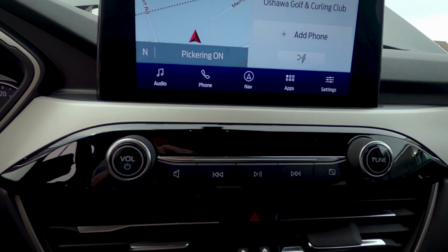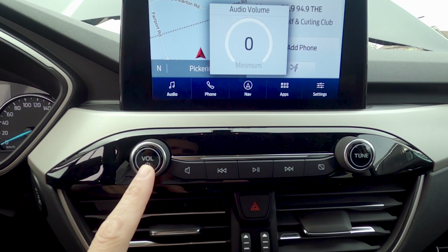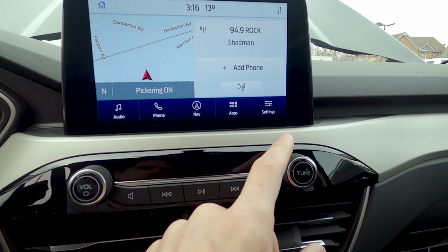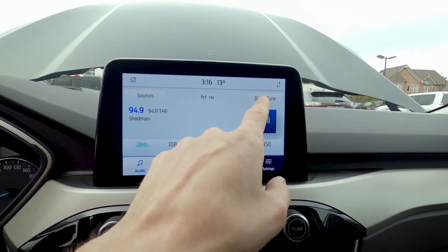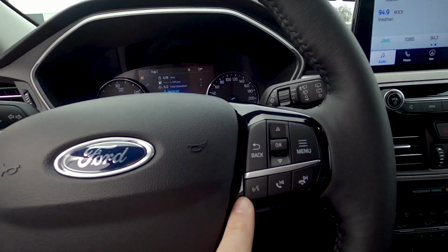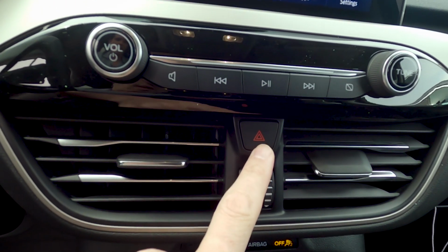As we start to move down, as you can see there, we've got our volume rockers. We can adjust the volume from there. We can turn our audio on or off. We can also tune our radio. This is probably the least effective method of tuning. Honestly, your best route is to go direct tune along the top or just use your voice on the steering wheel instead. As we start to move down, we've got our 4-way blinkers.